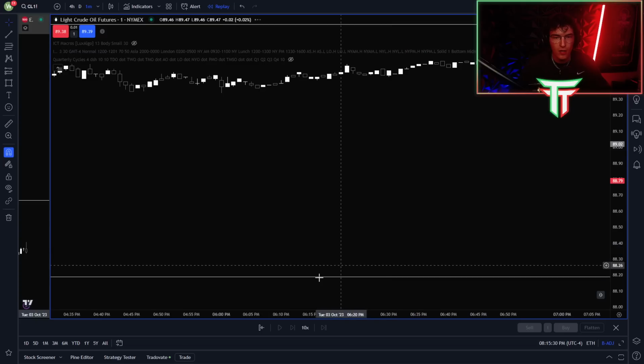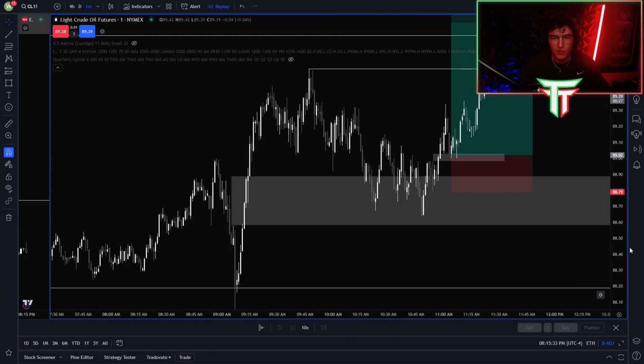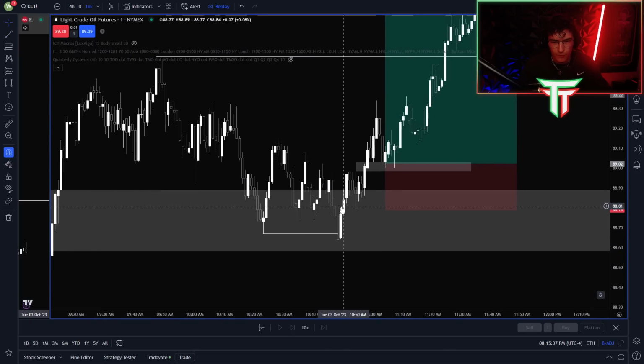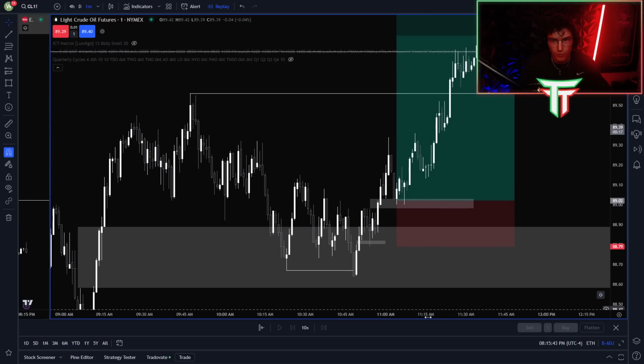Big move up, slow consolidation to the downside, right? So what am I waiting for? I zoom into the 1-minute. I'm waiting for displacement back up and a sweep of internal. We sweep internal sell side. Your initial entry could have been here, but I didn't check CL at the time. But once I saw us continue up, I knew we were going to continue.